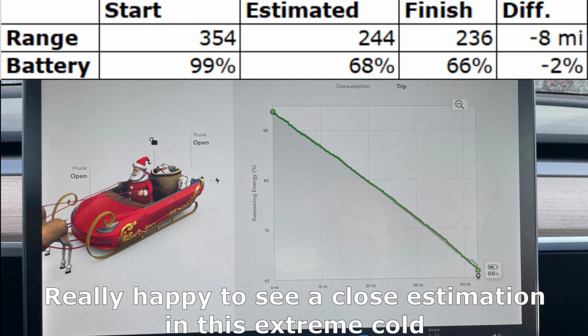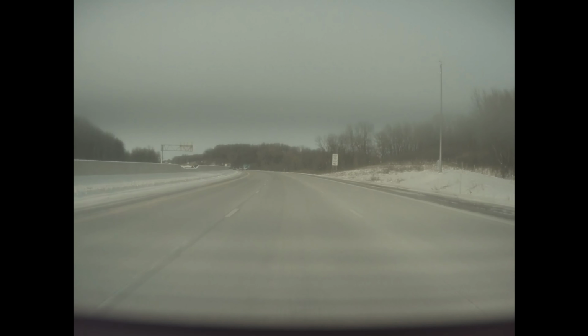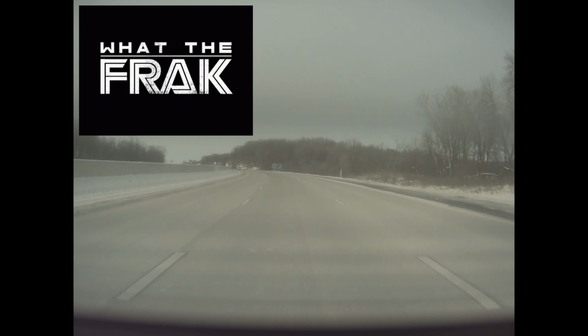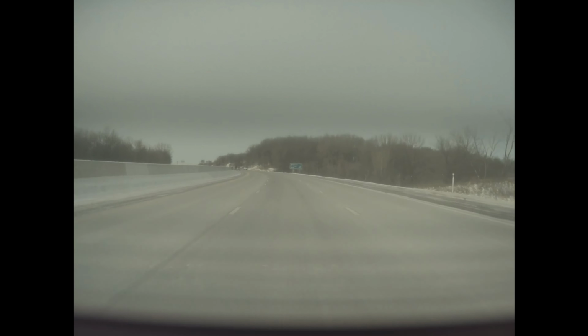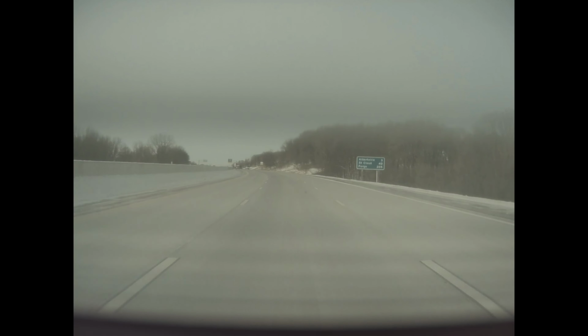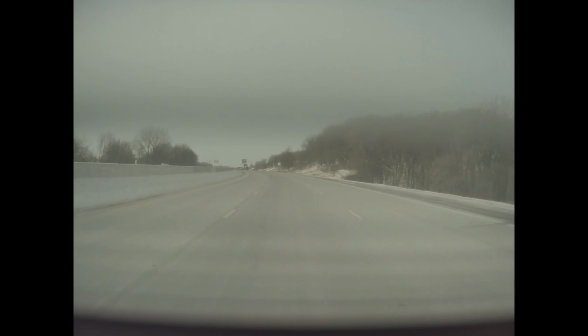And also, the temperature dropped outside a few degrees towards the end, so there was even more heat to make up for. The main contributor to this large range inefficiency was, quite obviously, the freezing cold. I mean, I was going 70 miles per hour as well, which was part of the problem, but double-digit negative temperatures really sapped the battery here, and we had a good amount of heat on for most of the trip.